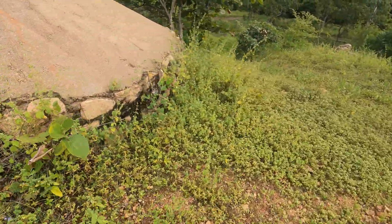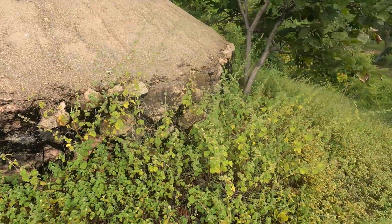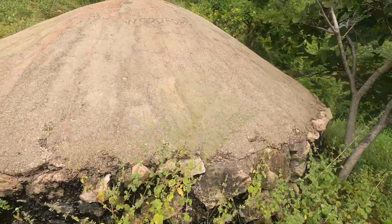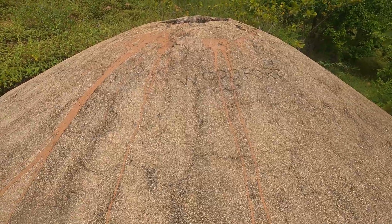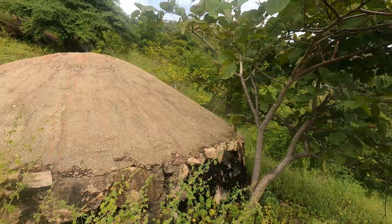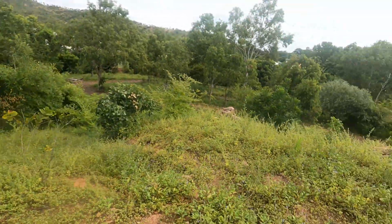Show you the front. Yeah, you can see it's got etched into it, Woodford. Woodford. That's a very well-known Townsville name. Few people in that family that I know personally.